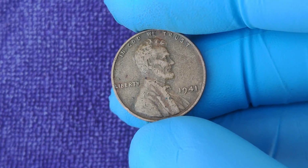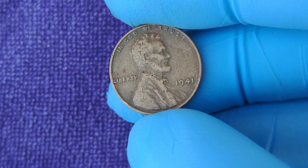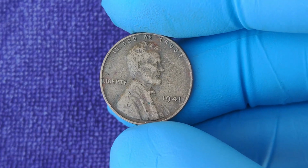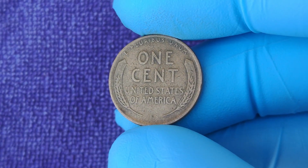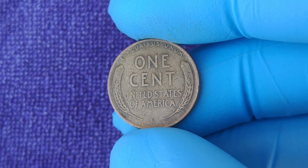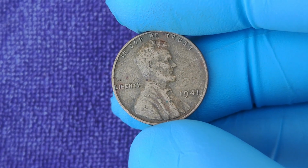The reverse design of the wheat penny is another key part of its charm. Two stylized wheat stalks curve along the edges, framing the words 1 cent and United States of America. At the top, the Latin motto E pluribus unum. This simple yet elegant design became iconic. It represents America's agricultural roots and the nation's unity. Collectors often say the wheat reverse has a warmth and nostalgia that later Lincoln Cent designs lack.